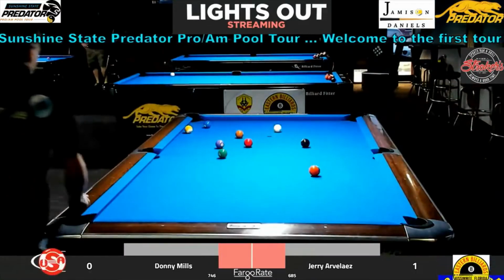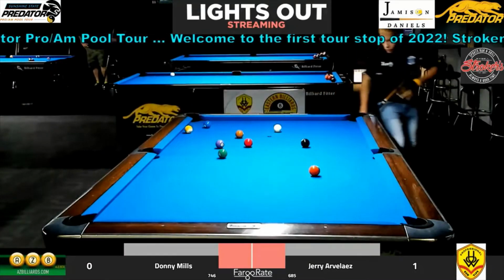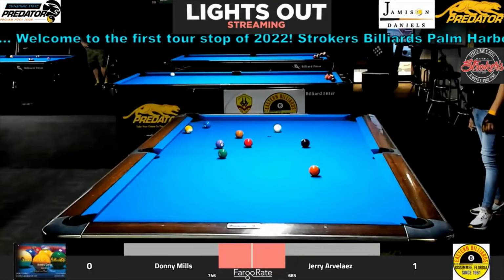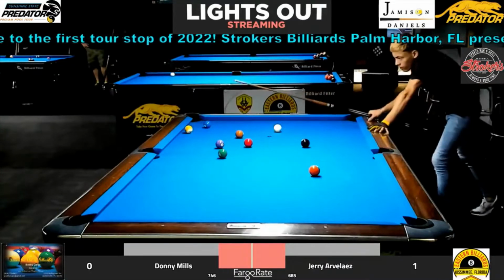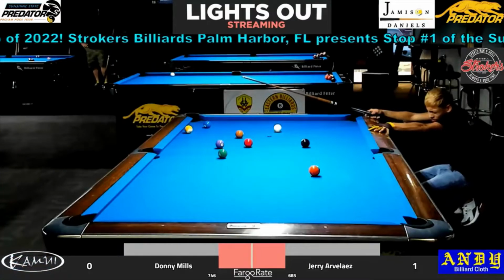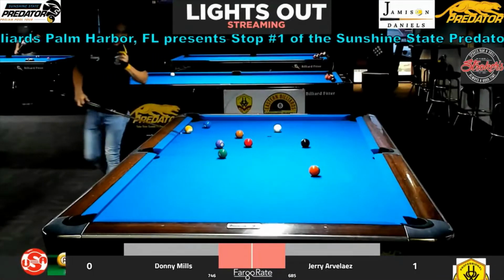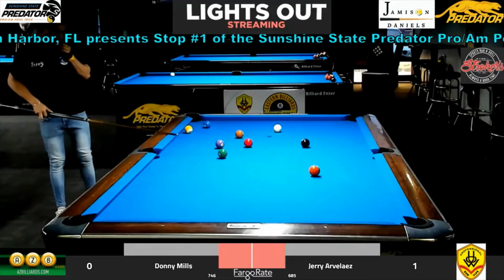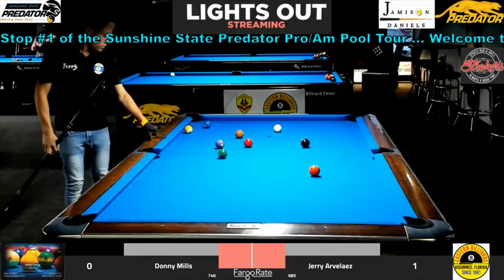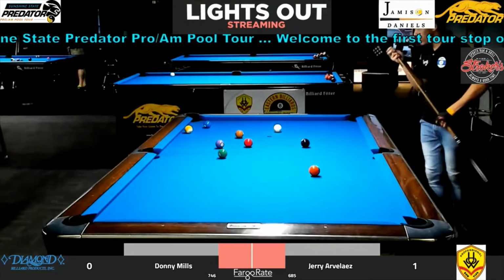All right. Donny makes a great two rail kick on the two ball. Not quite sure that's how he was planning on that, but it worked out pretty good for him. Jerry Arvelaez comes up to the table with a nice shot on the two. Just got to try to work some magic here to get something on the three. Looks like the majority of the pockets are blocked on the three ball. Looks like it only goes in the corner or the side where he's standing. Looking at the cross side from there, it goes in the corner over there where the cue ball is. So you have to work some magic here.